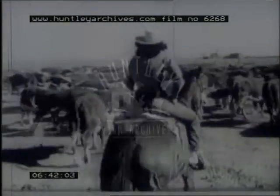Cutting cattle from the herd is done for the purpose of segregation, to select those of certain weight for market. It's done by quietly riding into the herd on a well-trained cutting horse and selecting the animal wanted, then driving it out to another enclosure.